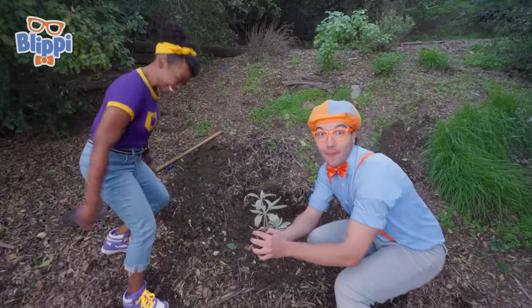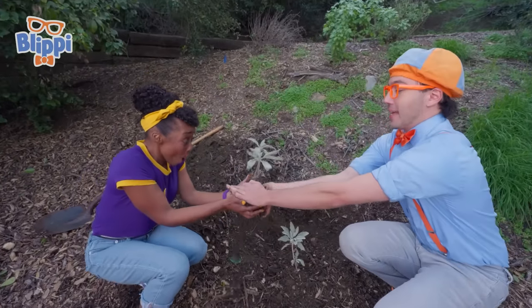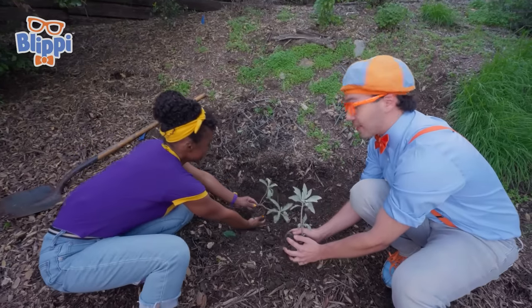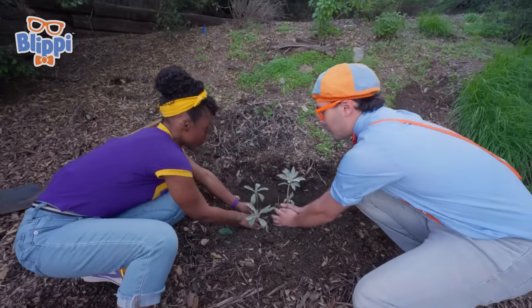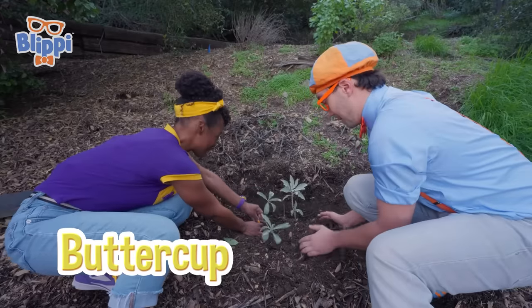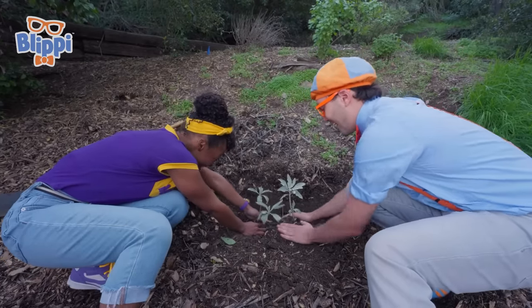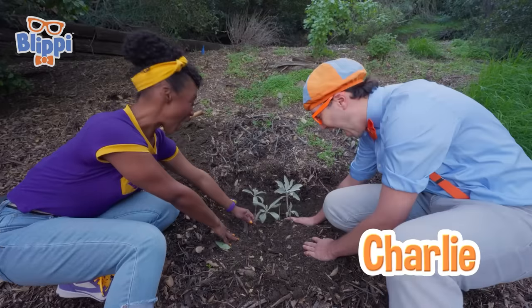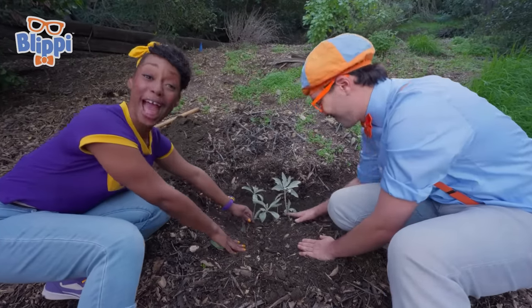Whoa. I can't wait to plant our plants. There you go, Meekah. I have an idea. Oh. Let's name our plants. Whoa, that's a great idea. Well, Meekah, what are you going to name your white sage? Buttercup. Buttercup? Oh, I like that name. Thanks. I'm going to name mine Charlie! Oh, Charlie and Buttercup. Aww. I hope they're very happy here.